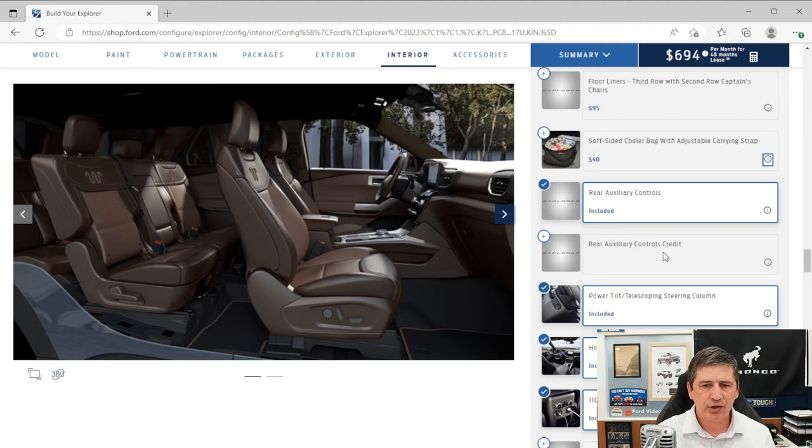The rear auxiliary control credit, as I mentioned earlier, if they start having parts issues, they may tell you that yours are going to come without the rear climate controls and the rear heated seat controls, but they'll give you a credit for both of those. And that's that credit, that option for dealers to put on there so that they'll get selected for scheduling. So that is a possibility for you.